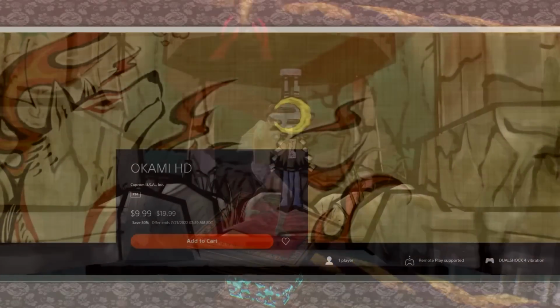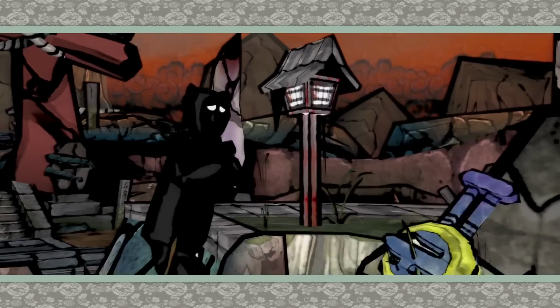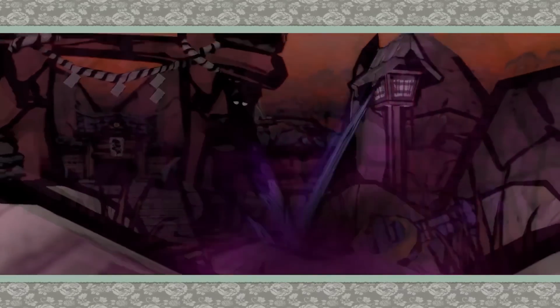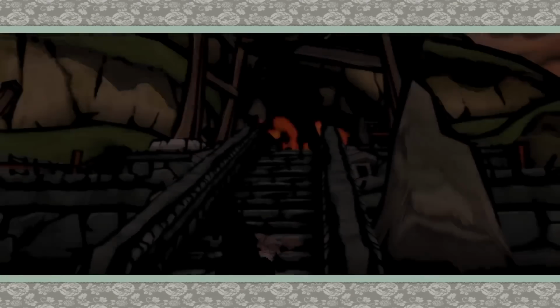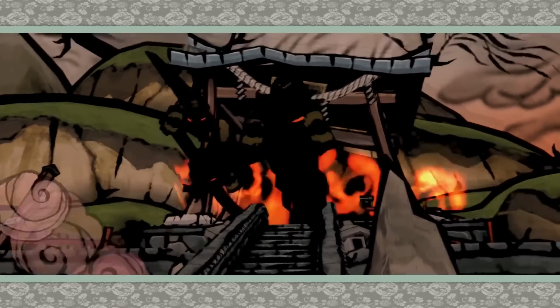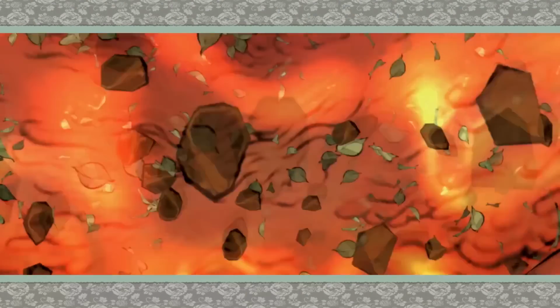Next up, we have Okami HD from Capcom, $9.99. This is a game that I initially played back on the PS2, and it's considered one of the best PS2 games of all time. Like, usually among the top 3, it's like Okami, Shadow of the Colossus, and maybe you'll have like a GTA or something in there. Or potentially like Ico or something like that. The PS2 had a lot of great games, let's just say that, and Okami usually ranked among the top 3 to 5 of them, and for good reason.